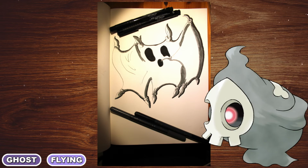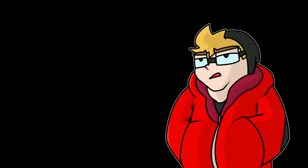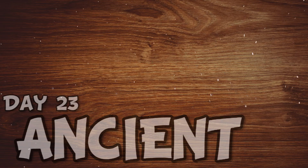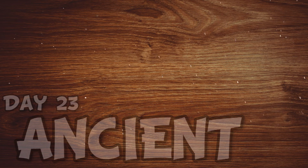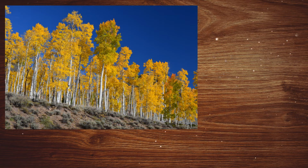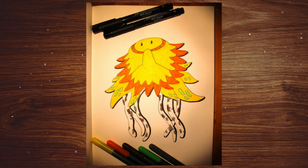So the first thing I thought of when I heard the word ancient was just a really old wrinkly man. Yeah. Then I got to Googling and I think I looked up the oldest living organism on Earth and then kind of the first organism on Earth. So I think those were Pando, which is a group of trees, and a comb jelly. And I ended up combining those into this thing.